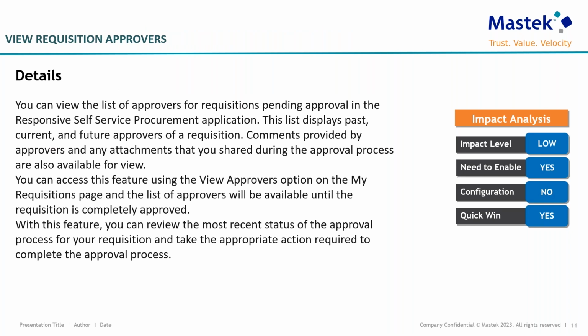So the next feature is view requisition approvers. Now, when you request something through the procurement app, you can see who needs to approve it. This list shows everyone who has already approved, who's currently reviewing it, and who will need to approve it in the future. You can even check any comments or files shared during this approval process.